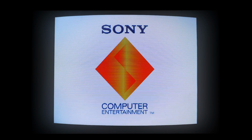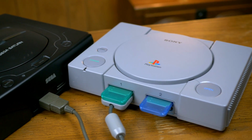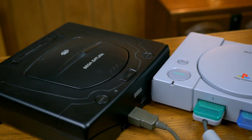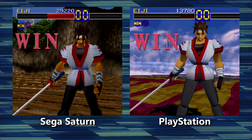Sony released the PlayStation in Japan in December 1994, and worldwide in 1995. PlayStation was originally the name of an unreleased CD add-on for the SNES, so the console is ultimately the result of a soured relationship between Nintendo and Sony. When put up against its most comparable competitor, the 32-bit Sega Saturn is said to handle 2D graphics almost effortlessly, while the PlayStation is generally considered to be better with polygons.